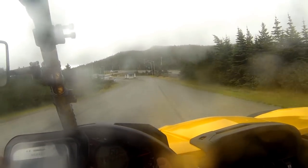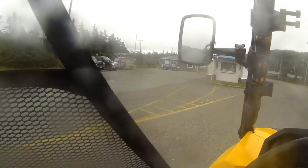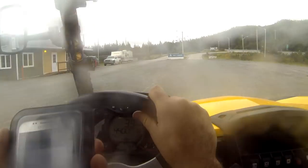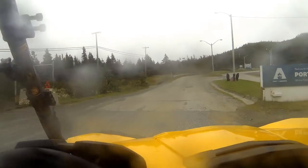That misting light rain I find for the GoPro camera cases is worse than full-on rain. I have some Rain-X that I put on the case, and when I do that, and the wind is blowing, if it's raining good, it blows right off. But with this light mist, it's hard to see sometimes. So I have to keep wiping it off with a cloth.